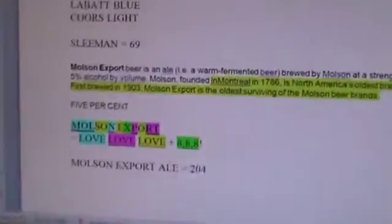And of course, brand and name both divide by 3, and title divides by 3. So pay attention to anything that is the oldest and the longest lasting. So Molson Export has been solved, equals love plus love plus love plus triple eight.